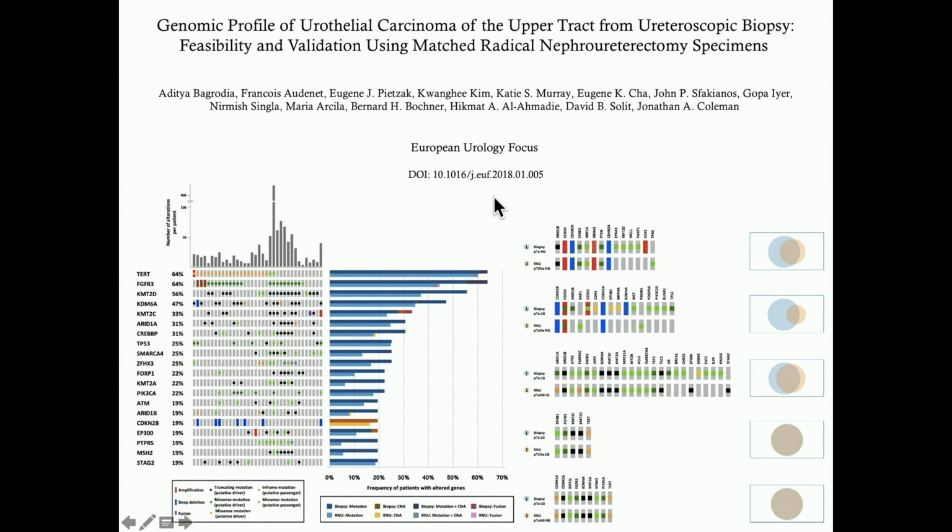It was published earlier this year, and what they've done, they tried to correlate the genomic alterations identified on tumor biopsies with the final tumors when they have a matched pair to compare, or versus a database of over 140 previous cases that have been fully sequenced and that they had in their database. And interestingly, they have a very good correlation.